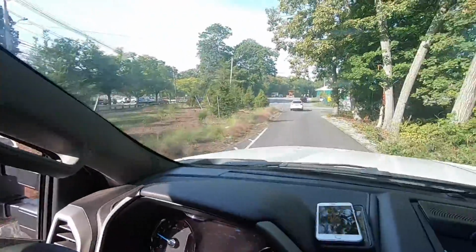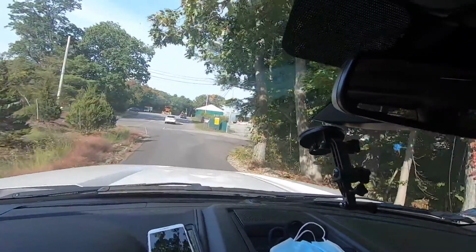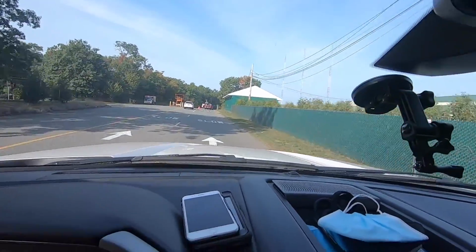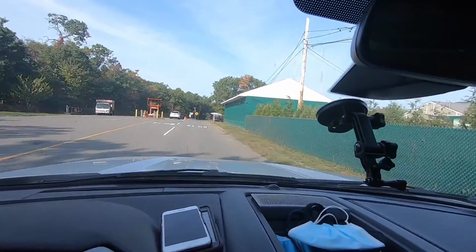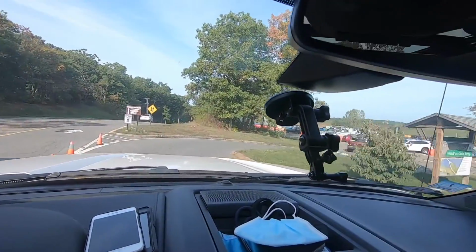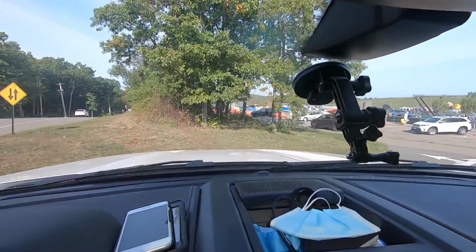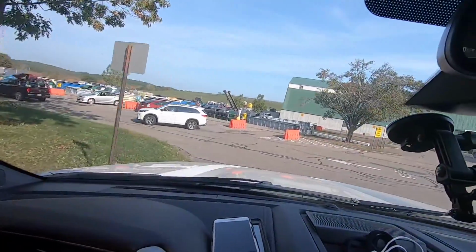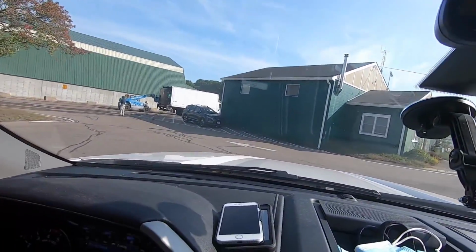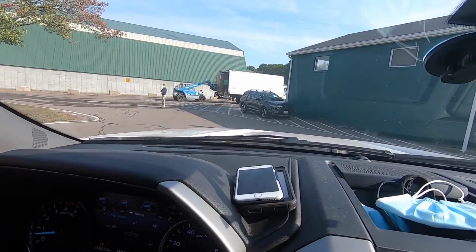All right, at the dump, guys. Although our transfer station hours absolutely suck, we don't ever have to wait in any lines like most of you guys do. There's really never a wait here, unless it's on Saturdays when we are not allowed to come in. So we don't have any metal in here. Strictly a junk load. And the supervisor's here. Great.